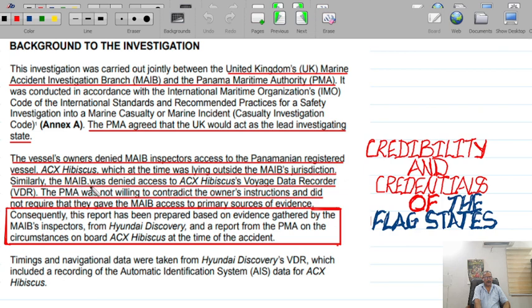Similarly, the MAIB was denied access to ACS Hibiscus voyage data recorder, VDR. The PMA was not willing to contradict the owner's instruction and did not require that they give MAIB access to the primary sources of evidence. Now, that is where I put my little comment, the credibility and credentials of the flag state. How it is to be construed and what you can make out of it, just try to look into it. Perhaps you may have to do a little introspection.